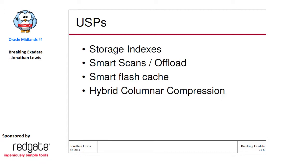You have the smart scan and the offload, the thing which says we can do table scans really, really quickly for all sorts of reasons, and one of the reasons being sometimes you just don't do the work if you can possibly avoid it. One of the reasons being, the way the marketing puts it, the hardware identifies the rows that you want. Or you have the smart flash cache.